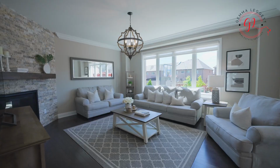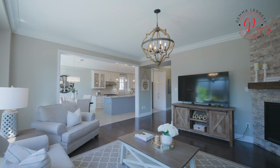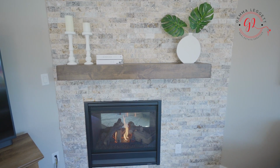After dinner, unwind with your loved ones, spending the evening catching up on the day's events in the cozy family room featuring a double-sided stone fireplace, hardwood floors, elegant high-end blinds, and gorgeous views of the backyard.